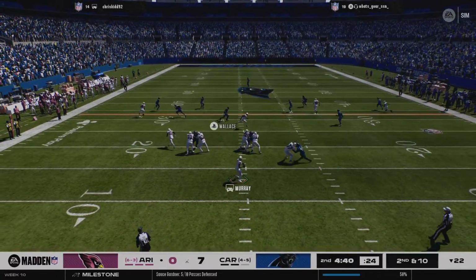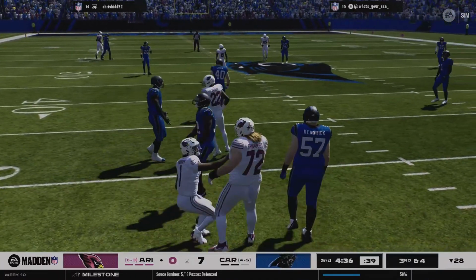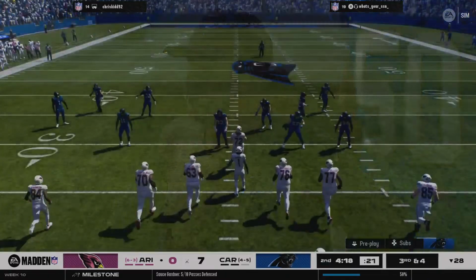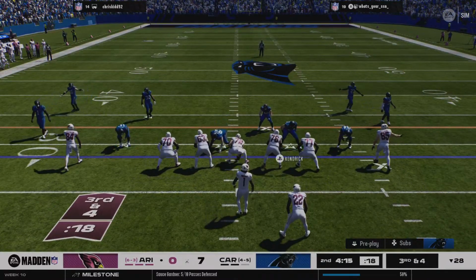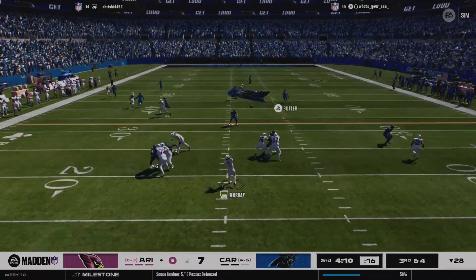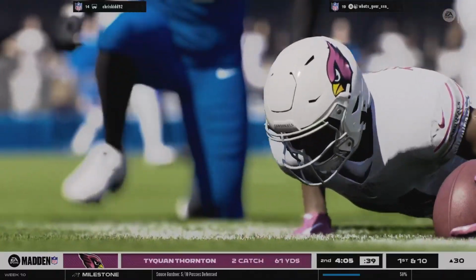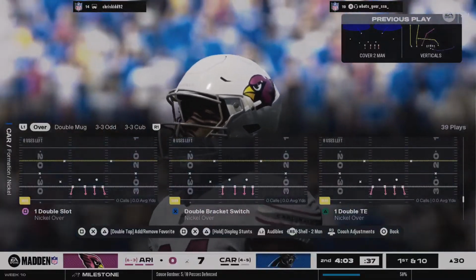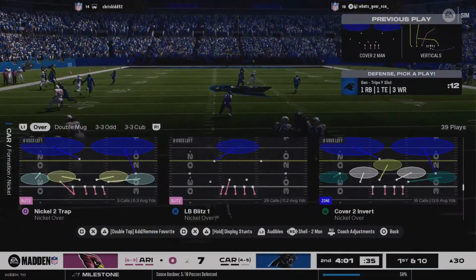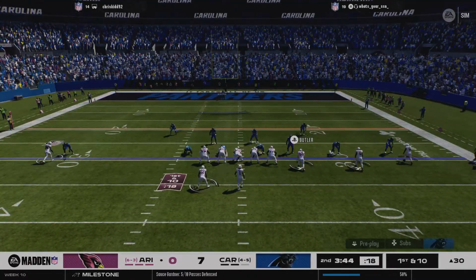On 2nd down, here's Murray. Protect yourself. Live to play another snap. Murray on 3rd down. Now he'll air one out. And he'll be taken down at the 30. It is a big gain for Arizona. A fresh set of downs to work with. It is 1st down and 10.